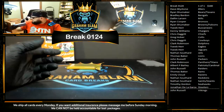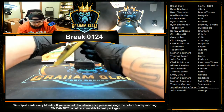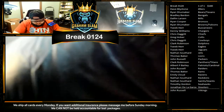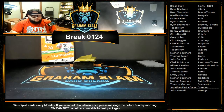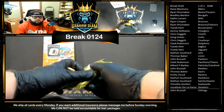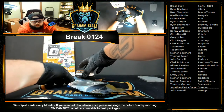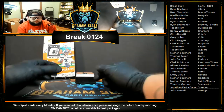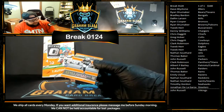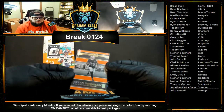Box. Plates and patches. First, plates and patches, going up to the Raiders, got a Brian Edwards, numbered 14 out of 75. Brian Edwards, 14 out of 75, going out to the Raiders. Raiders are John Russell.